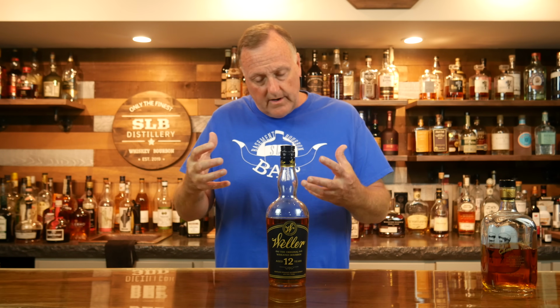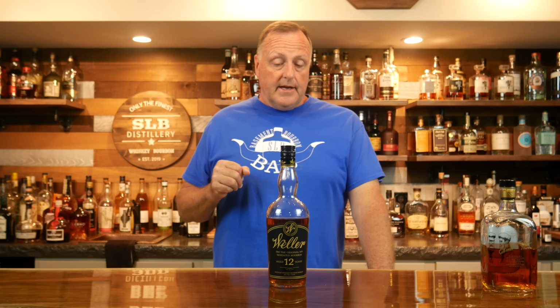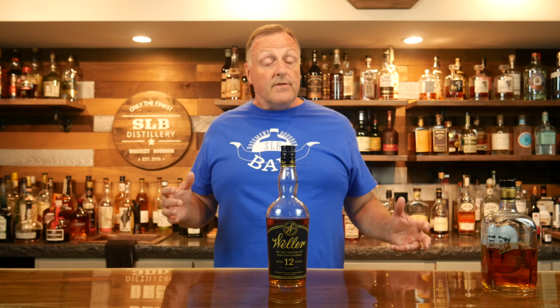Caramels, a little bit of maybe some orange peel and some chocolate in there. But it's very, very nice. I have seen this bottle as I've been out looking around in rip-off liquor stores for $250, $300. Is it worth $250, $300? You can see it online all the time for $300 and more.